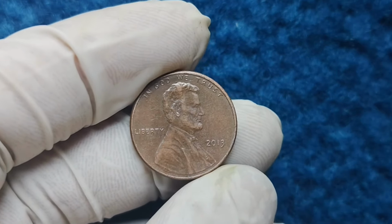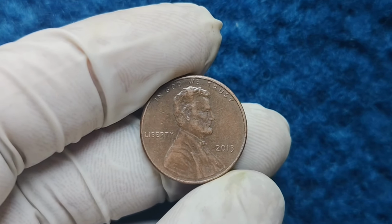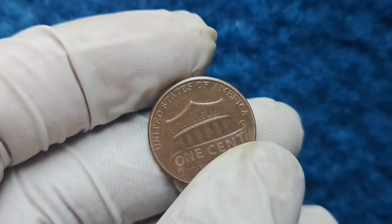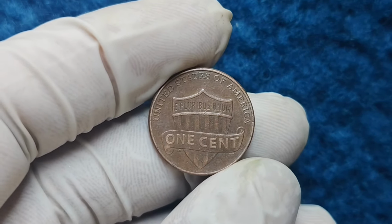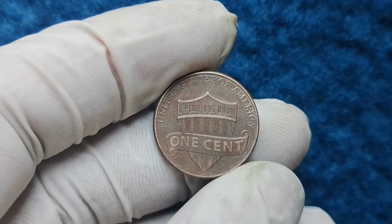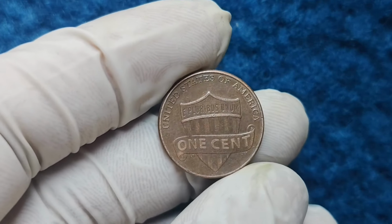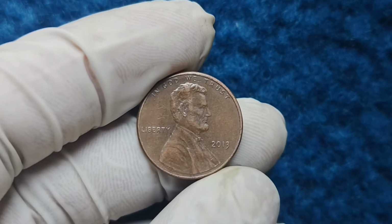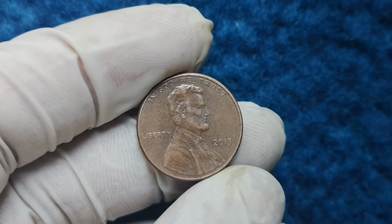One of the biggest reasons behind this penny's value is a major minting mistake. This means parts of the design look blurry or doubled, especially on Lincoln's face or the lettering. Some of these pennies were accidentally struck on older copper planchets instead of zinc, making them super rare. If Lincoln's face looks a little off, like he's trying to escape the coin, that could be a jackpot. Not every 2013 penny is worth a fortune, so don't go flipping your couch cushions just yet. You have to know what to look for.